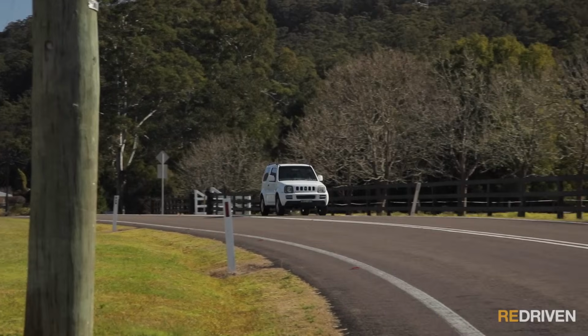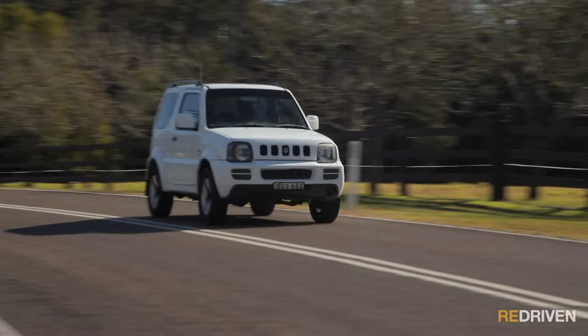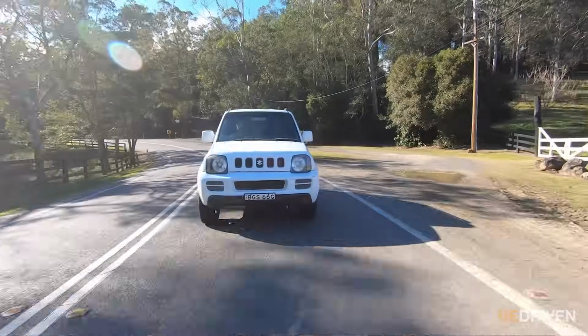And also, because it has basically all of the aerodynamics of a box of tissues, there is a lot of wind noise. The mirrors are quite large, so there's a constant cacophony of wind noise all the time. Plus all the creaks and rattles and squeaks, they add to the character of this thing for about 15 minutes, and then you just get annoyed and over it. There's actually a little squeak down here that sounds like a cricket, so it would be like a Jimny cricket squeak.